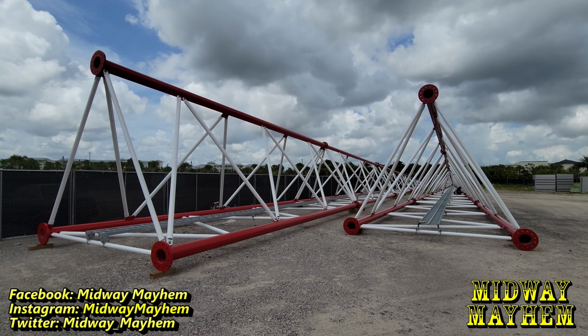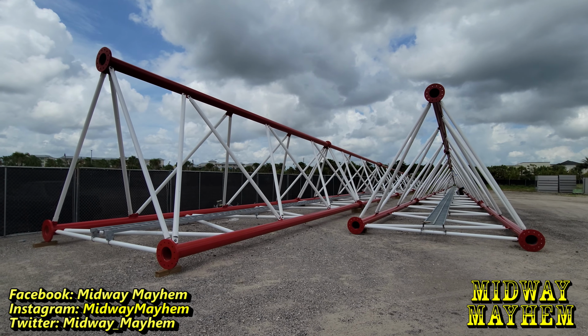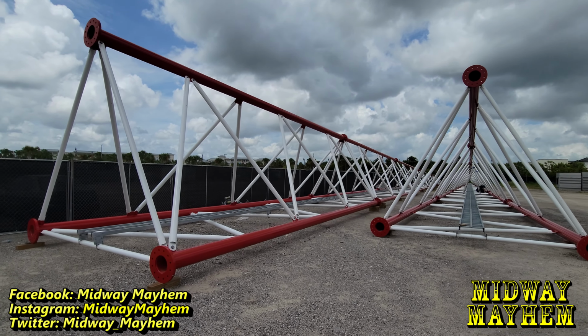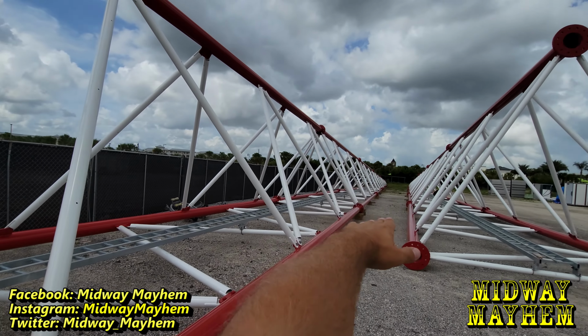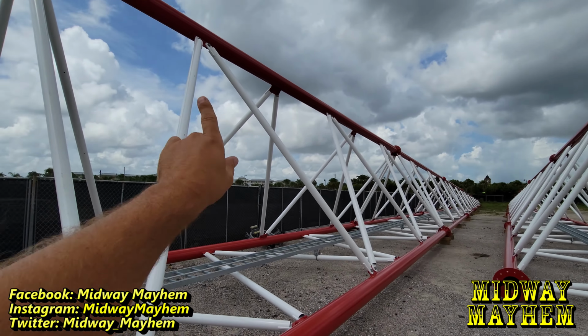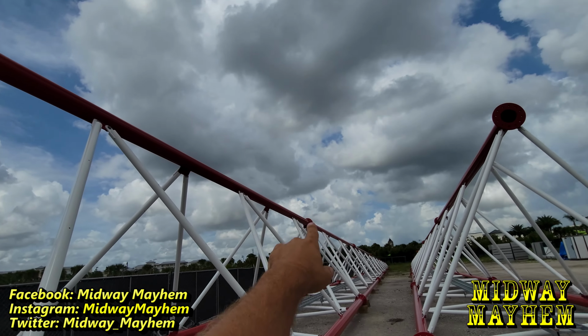We told you in our last update that they were going to be constructing the towers, and sure enough, here they are. So crews leveled them out. They built the bottom portion first all the way down, and then added all the cross ties up, and then the large steel beam that goes along the top as well.